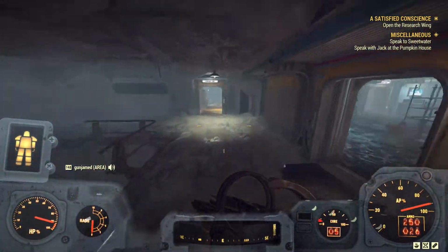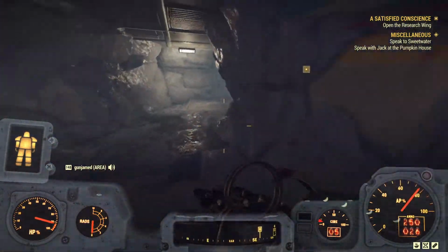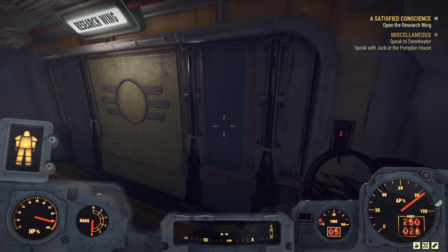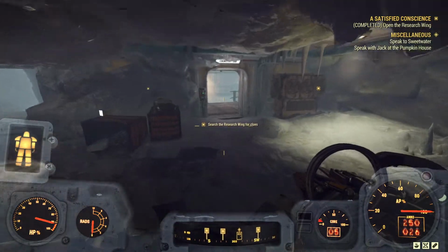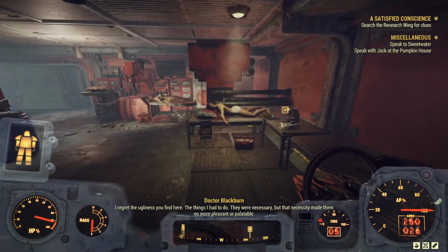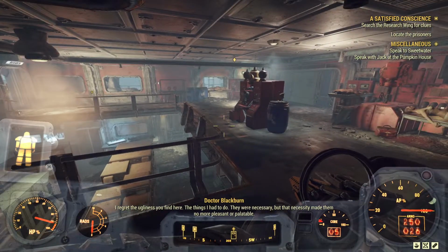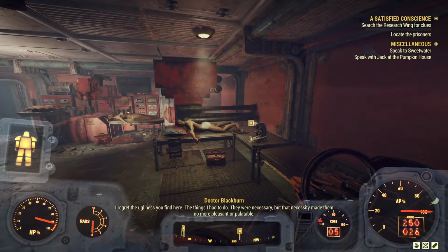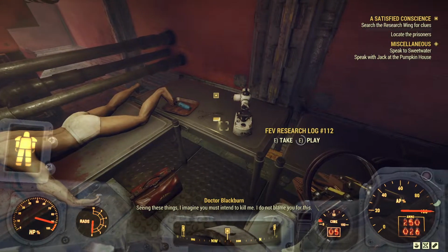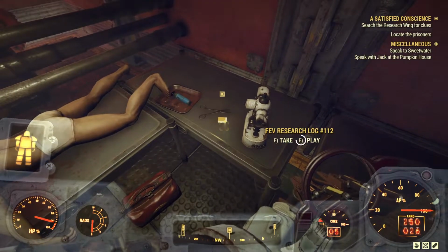Wow. So we were attacked. The fort the Brotherhood's in was attacked by super mutants, and it turns out they're ones that this dude spawned. So we're going into the research wing. Gotta search for clues again. I suppose we should kill him.